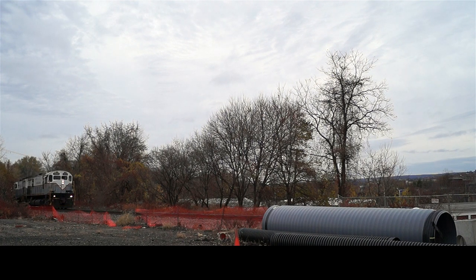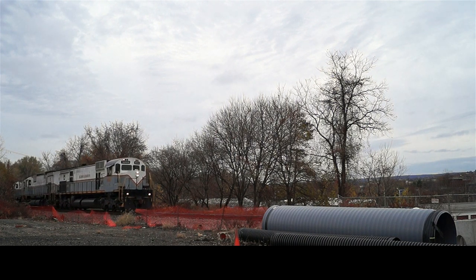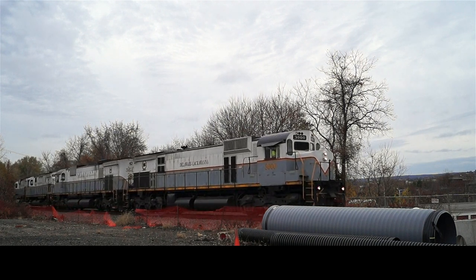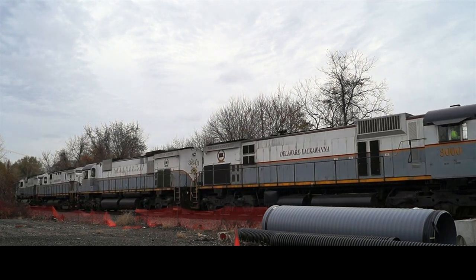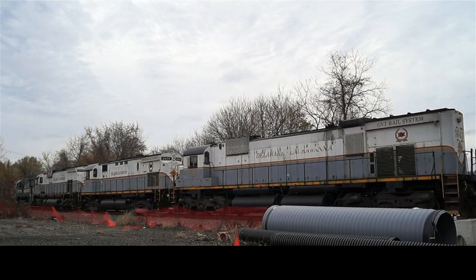One of the few times that I've been able to catch all four big six-axle Alcos on one train, the short manifest of mostly empty covered hoppers glided down grade where it will drop its empties, most likely pick up a string of loads, and probably make the round trip between Scranton and Mount Pocono yet again.